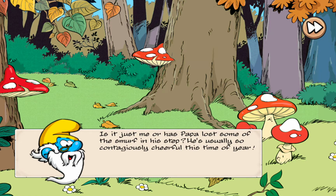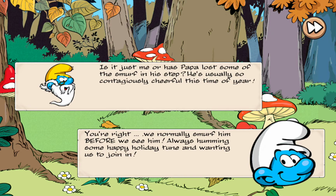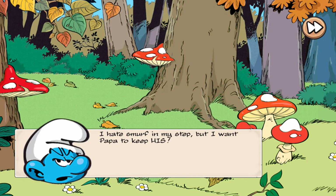Is it just me or has Papa lost some of the Smurf in his step? He's usually so contagiously cheerful this time of year. You're right. We normally Smurf him before we see him. Always humming that happy holiday tune and wanting us to join. I hate Smurfing my step, but I want Papa to keep his.